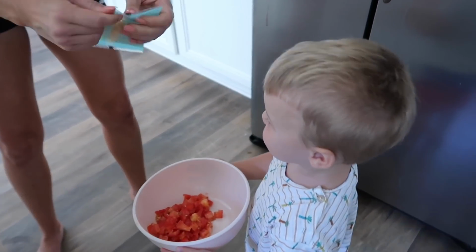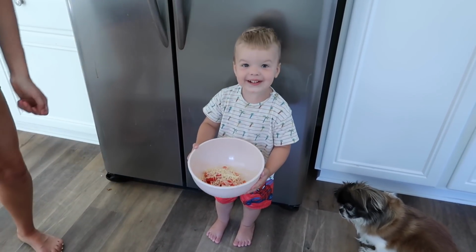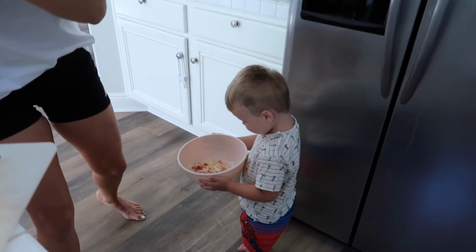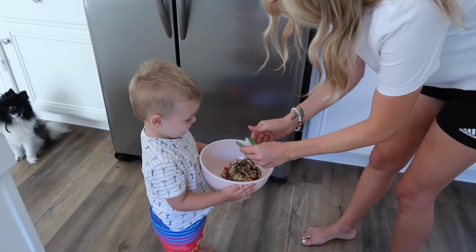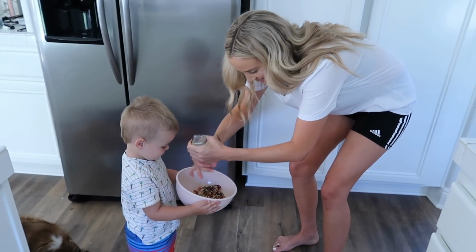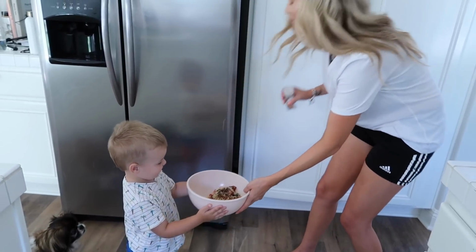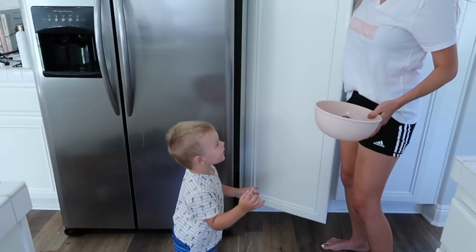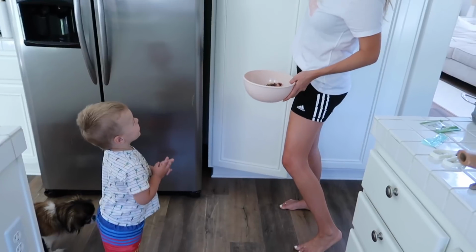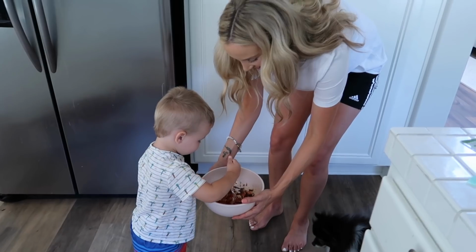Isn't that cool? Pour this in there. Okay, a pinch of this. And now a little bit of salt. Then here, look, now I'll hold it and I'll let you stir. You ready? You excited? I'm excited. Good job.